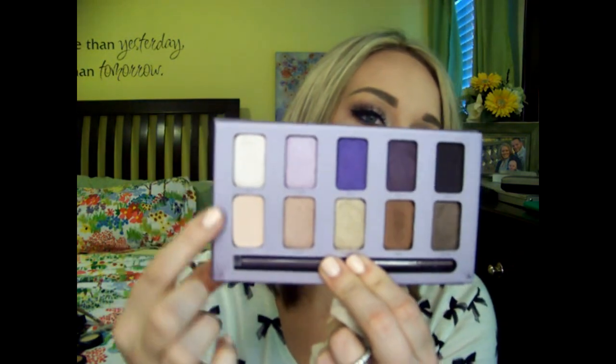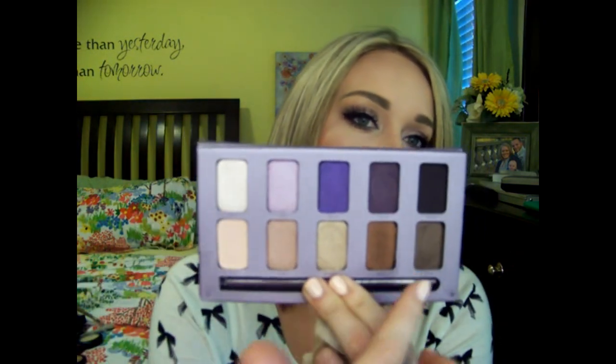I love it. And this is actually the first time that I've worn the purples, because I didn't think the purple shades would be very wearable. I've really used these shades a lot this month, in February. But the purples, I would even wear them anywhere. I think they're gorgeous. So yeah, Stila. Thank you, Danny.